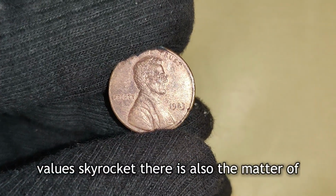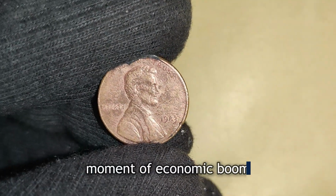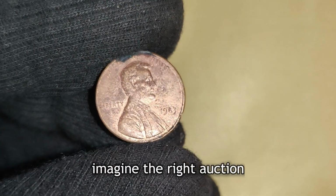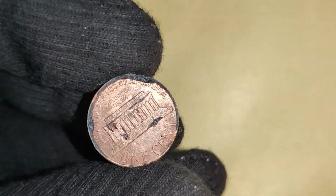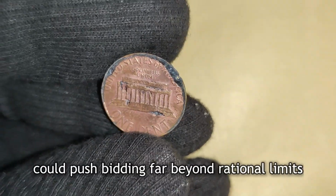There is also the matter of timing. Imagine the right coin surfacing during a moment of economic boom, when billionaires are competing to outdo one another in the collectibles market. Imagine the right auction, with media coverage building the story into a frenzy, headlines proclaiming the discovery of the ultimate rarity. The psychological effect of such a moment could push bidding far beyond rational limits.